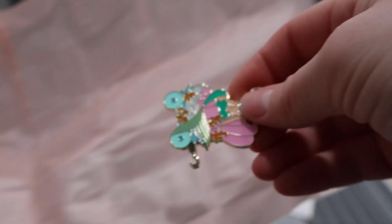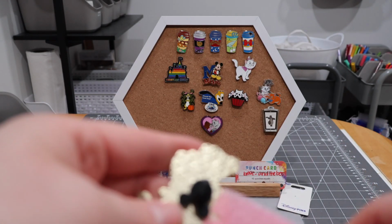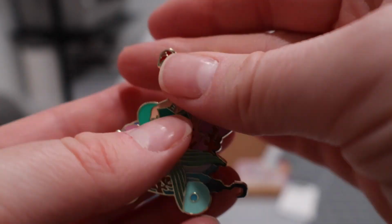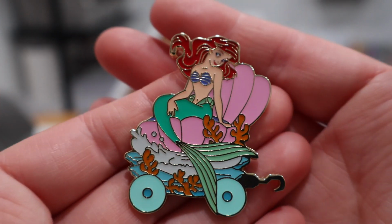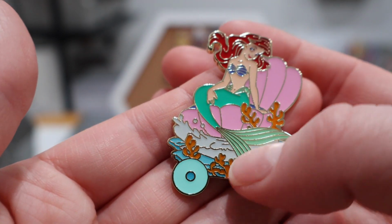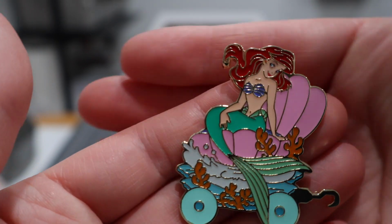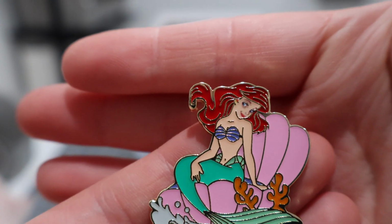And here is our last pin from Double JJ, and it is another Princess Train piece. Oh, golly, this might be my favorite. This is Ariel. Her coloring is beautiful. Oh, look at Ariel. I love that she's sitting on the shell. I love the light pink, the light blue, the seaweed around her, her tail sweeping down in front of her. All of that is very beautiful, and her face is looking quite cute as well.